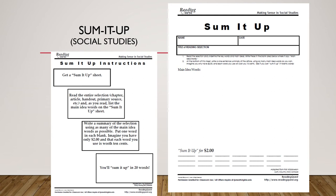Our final example is Sum It Up. In this case, it's for social studies. Students will write their name and date on the paper and the title of the reading selection that they're making. Then they'll take notes with main idea words as they read the text. After they get their main idea words written down, they're going to sum it up for $2. And the idea is that each word costs 10 cents and they only have $2. So they have to come up with a summary of whatever they read in just 20 words. It's a great way to help them to pull out what is most important in the text that they read.